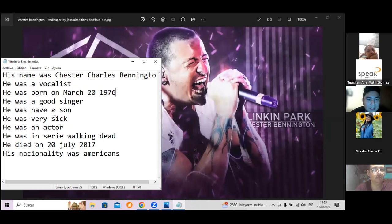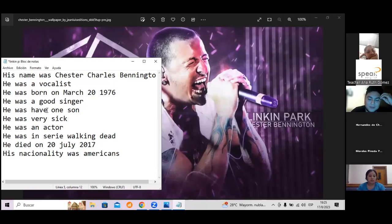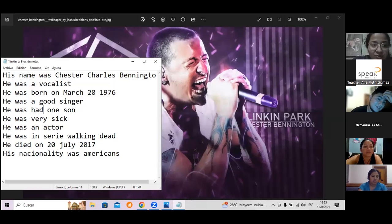What is the problem with that sentence? And he was have a son. That sentence is not correct. Quiero que usted solito la corrija. Tell me, what is the problem with that sentence? Okay, alguien puede ayudar también. He's using two verbs. He's using two verbs, and that is not possible, right? It is not possible to say he was have. So what can be the correct way, guys? What can be the correct ways? He was father to one son. No, vamos a corregir la que está.